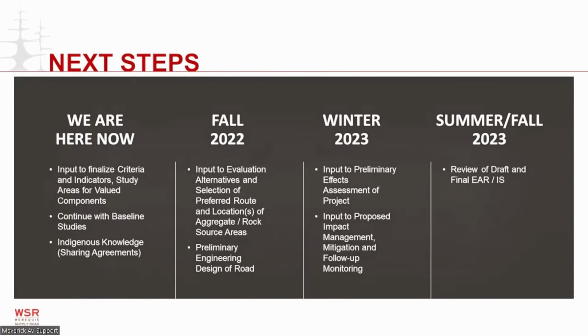In terms of next steps, let me just talk about where we are here now. We are looking for input to finalize the criteria and indicators, as well as identify study areas for the valued components. We're looking to continue with our baseline studies and collect Indigenous knowledge. Now, in fall of 2022, we're looking for input to evaluation of alternatives and selection of the preferred route and locations for the construction material sources, aggregate and rock. And we'll be doing the preliminary engineering design of the road.